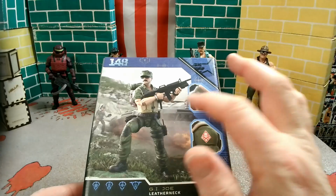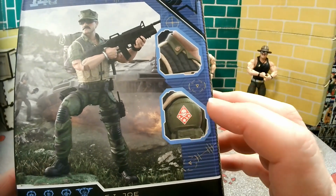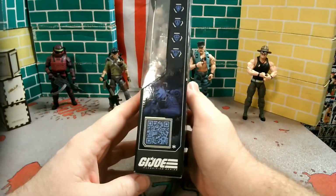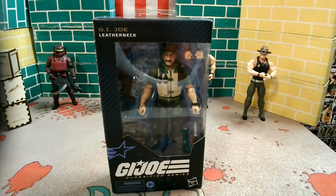I don't know if it was ever determined what that's supposed to be, but then you got his rank up here. And then you have, I guess, whatever his unit patch is, which is really cool. Kind of looks like a hazmat. And over here, got your QR codes, got your attributes, and that is that.